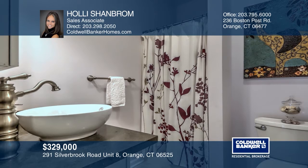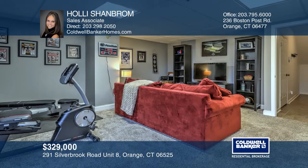With ample space and storage, you'll surely have room to grow. Make it yours by calling Holly Shanbrum.